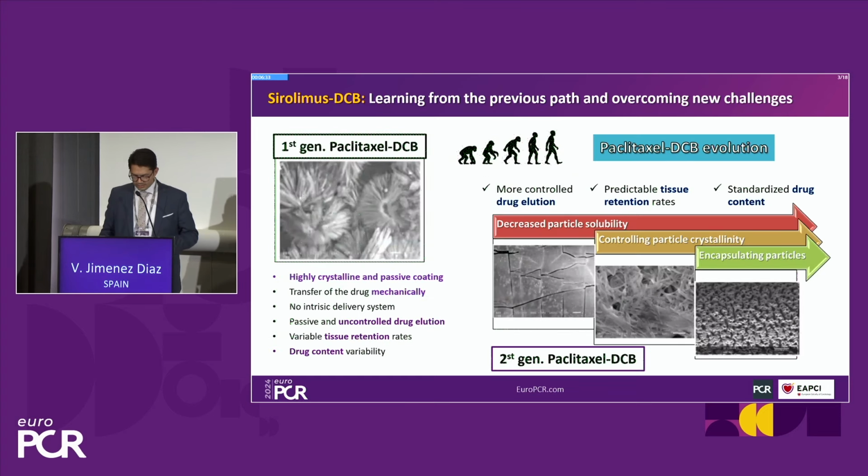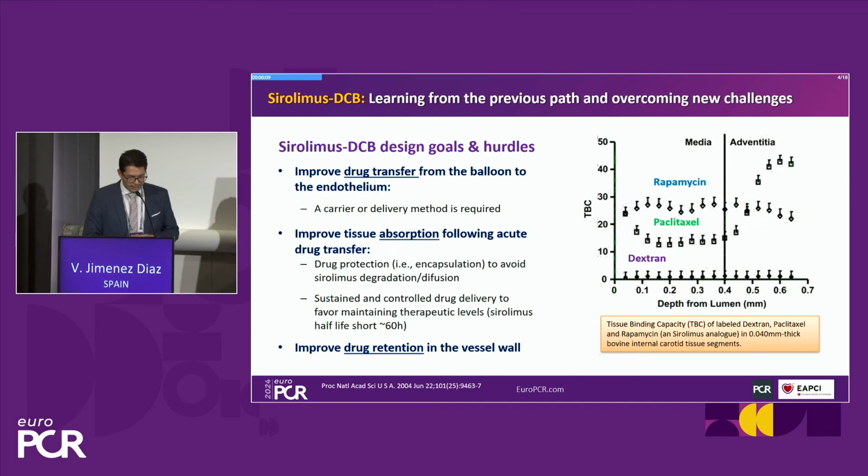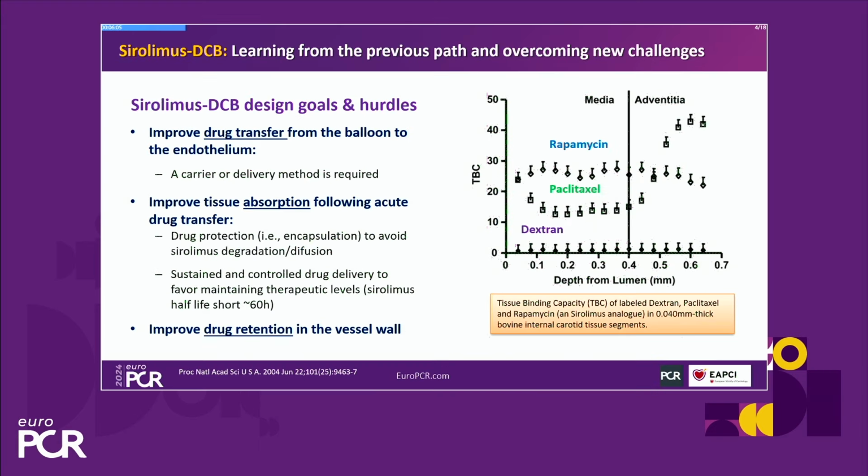So I think it's fair to say that we have learned a lot from the first generation to the second generation of DCB using paclitaxel. And the companies have overcome a lot of difficulties to get the right device and to put it in our hands. But now we know how to make a really good DCB, and now we know how to deliver a better treatment for our patients. And all this knowledge has been taken and put into the manufacturing and development phase of the sirolimus-coated balloon.